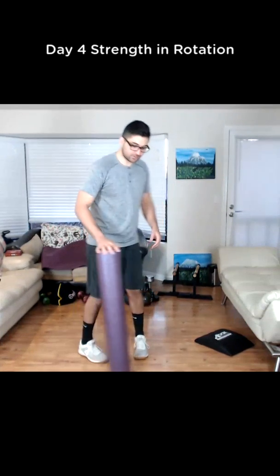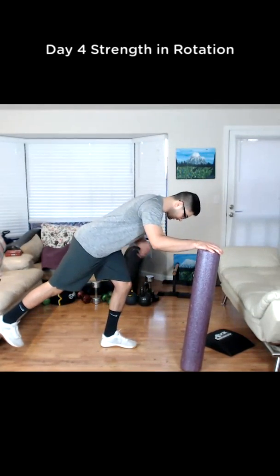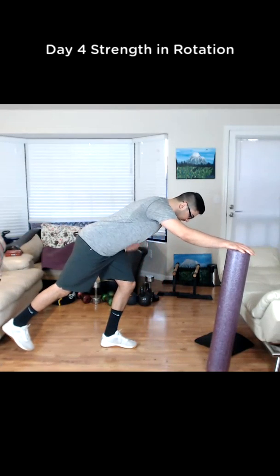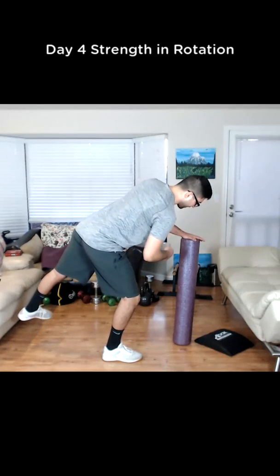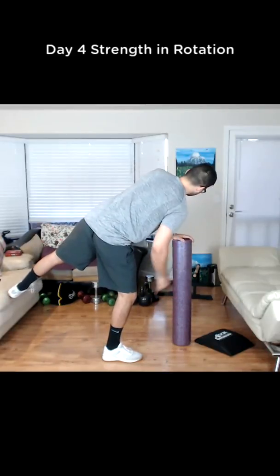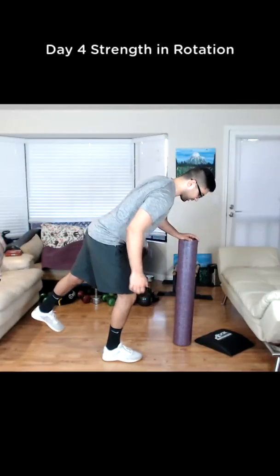So from here, we're going to go through some airplanes. It's kind of like that single leg RDL position we talked about last time, kind of teetering. I'll go kind of sideways so you can see. From here, using that foam roller to help us balance. And then once we get into that position, when we start to feel the hip working, we're gonna come out and try and face our hips away from our foot. So I'm pushing my foot through the floor, trying to feel butt. And then we're gonna rotate back.